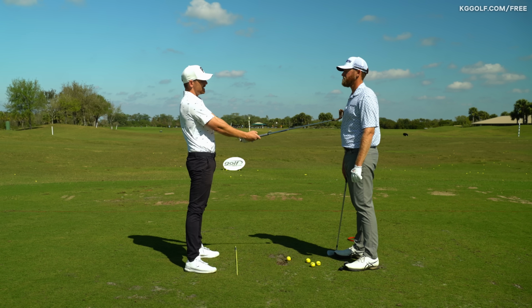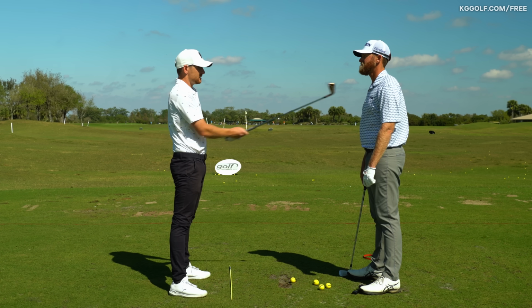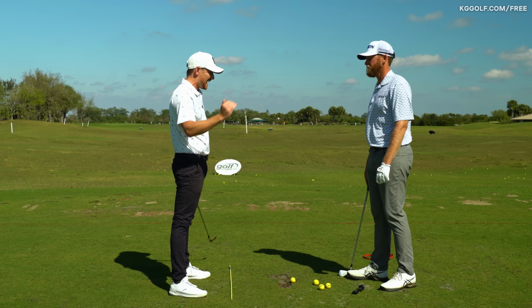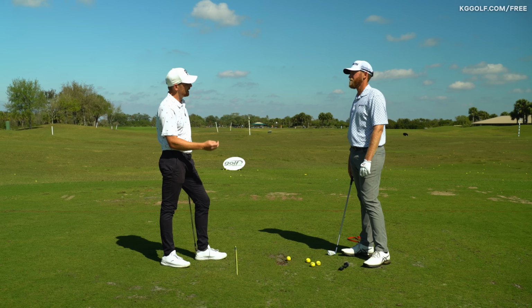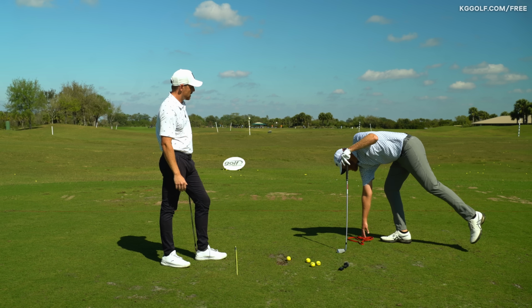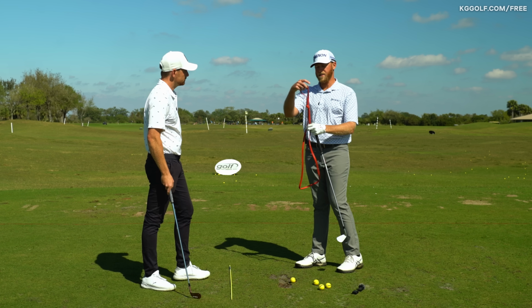And what we see with players, if I'm isolating that turn, is they do this and this and this and this. All the time. It changes way too much. That's where the inconsistency of players' ball striking comes into effect. And you've got a great drill here that you're going to talk us through of how to maintain this feeling. So I've got this red band.